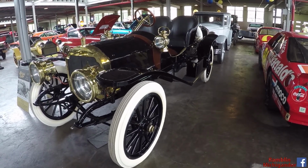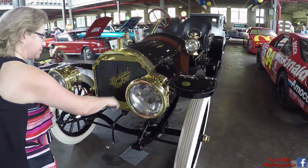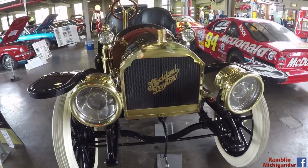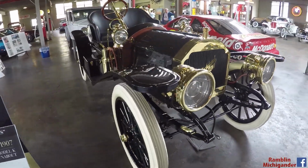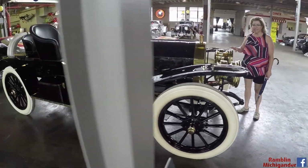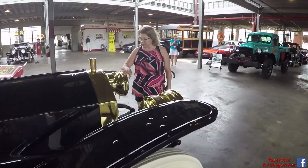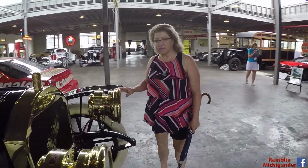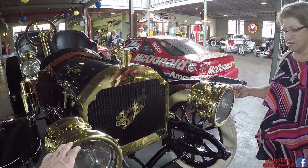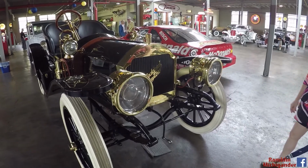Alright, let's start with this 1907 Stoddard Dayton Model K brass car. This is so cool. Model K Runabout. Brass. It's brass? It's brass. There was an era where cars were pretty much all brass. And this is the era. This is sort of pre-chrome, basically. Man, it's pretty. They eventually came out with chrome, and people liked that better.